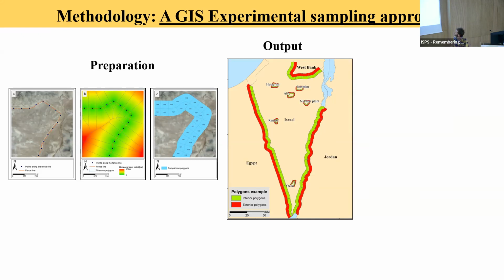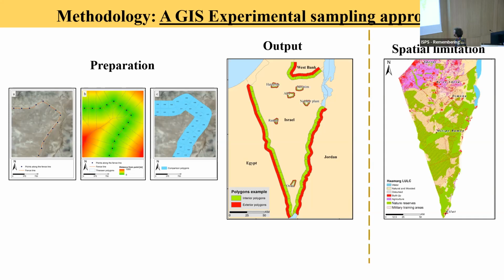And the third data set, which you cannot see here, follows the West Bank wall, which is a little bit different from the West Bank 1967 line. And I'll show you the advantage of having 2 border lines a little bit ahead. We added a special limitation using the Ma'arag 2017 land use and cover map, excluding all data which had agriculture or build-up.